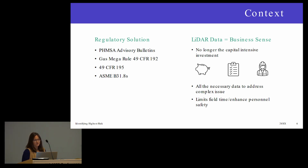It's a regulatory solution. Many of you in this room are probably familiar with a lot of these regulations here that guide many of the activities that owner-operators are required to meet. So what's clear is that not having a program that results in prevention is not an option. Prevention is required, and to do that, you have to have the right data.